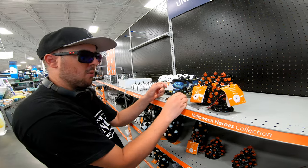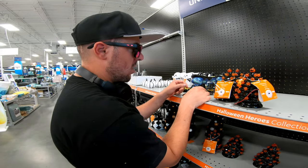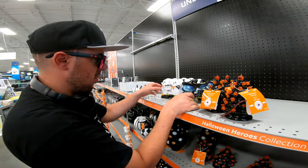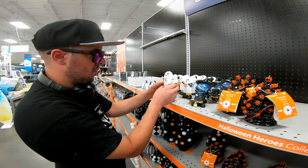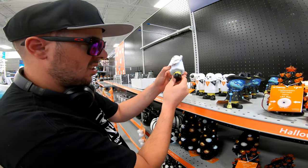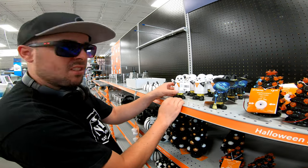What do they call these people? Just witches. Witches? Yeah. Oh, this is nice. $3.99, not bad for this. This one doesn't bobble, though. Oh, yeah, a little bit. And then we got some pumpkins.